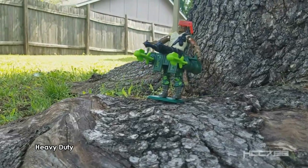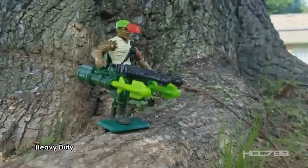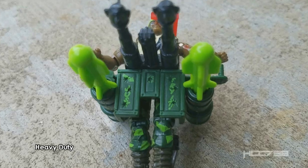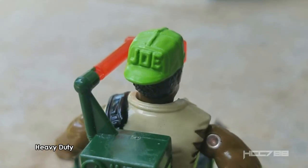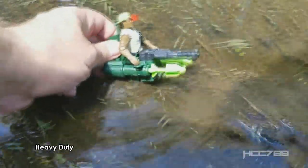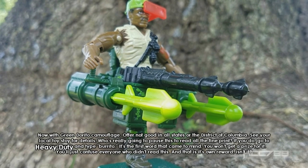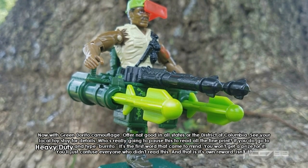Introducing the new 1991 Heavy Duty. No action figure gives you this extreme power. Featuring triple machine guns, dual missile launchers, bulletproof crotch armor, two-leg drive, official G.I. Joe head cover. When you need to deliver extreme firepower anywhere at any time, you can rely on Heavy Duty. Now with Green Dorito Camouflage, limited time offer. Offer not good in all states or the District of Columbia. See your local toy store for details.